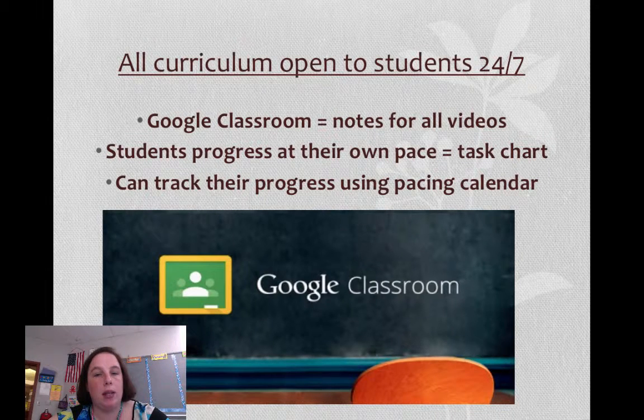If you have a student that needs teacher-copied notes, they're all on Google Classroom. You can either just download them or print them. The other thing, all my students progress at their own pace because they're never waiting for that new piece of information. How they know how to go about that is they use a task chart, kind of like a honey-do list, a to-do list, and it says, complete this activity, watch this video, do this lab, take that quiz kind of thing.